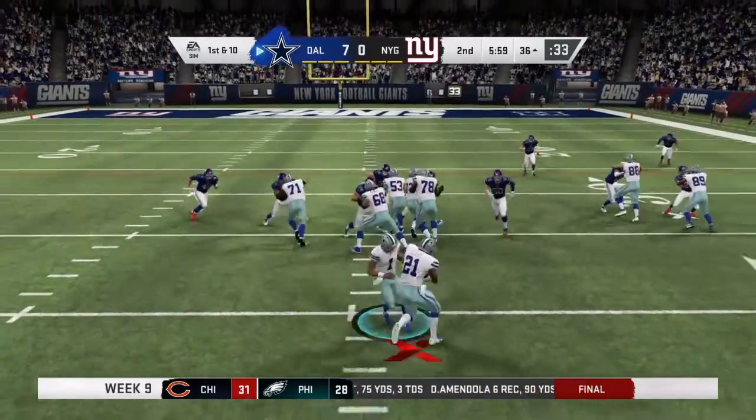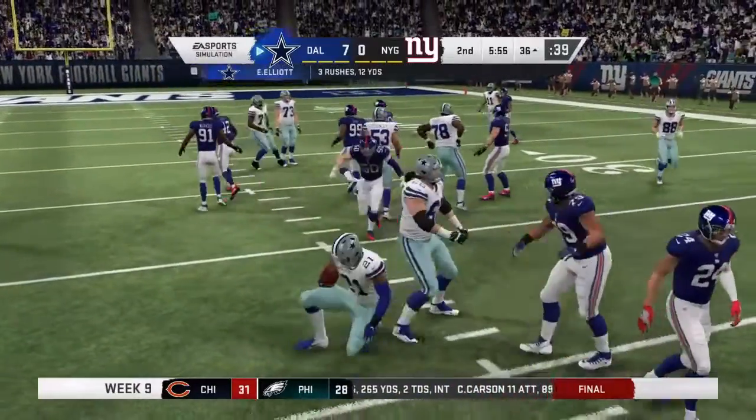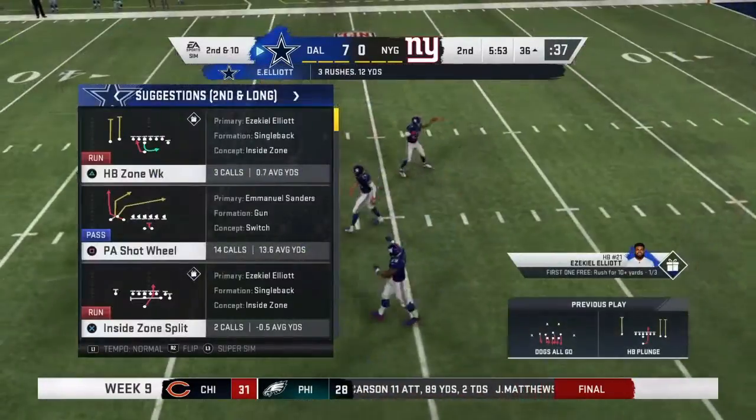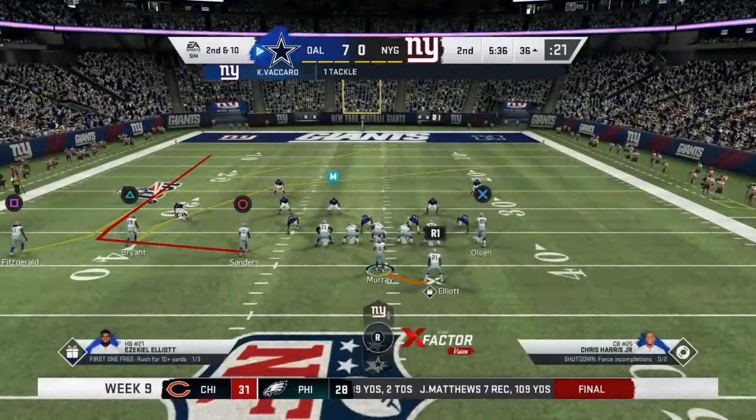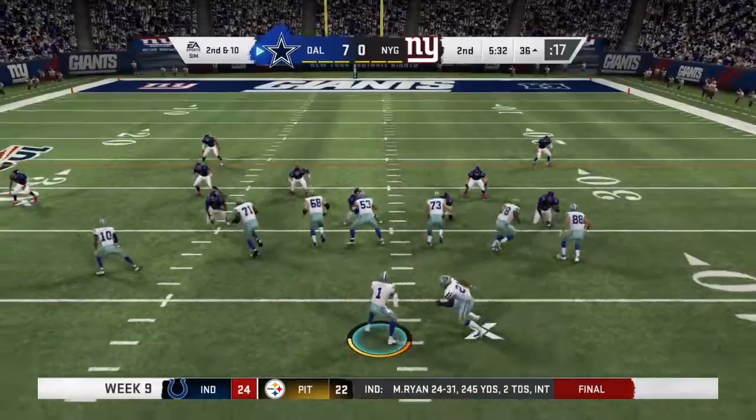So from the 36 now, 1st and 10. They'll run with Elliott. And he's stopped immediately there. Tackle made by Kenny Vaccaro. Officially nothing on that last run. They'll try again, 2nd and 10.